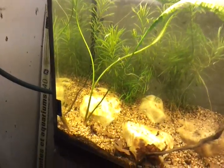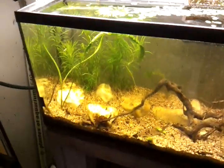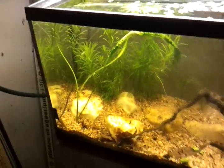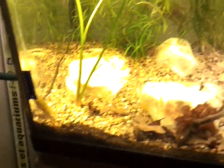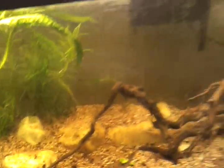Another Cryptocoryne aponogetifolia. Now I know it's a tall plant. I have it in the front of the tank, but it's on the very edge of the tank, so we'll see how well that plant does. There's one of my Laetacara curviceps. There's another 2 back there. We need some dither fish for this tank.